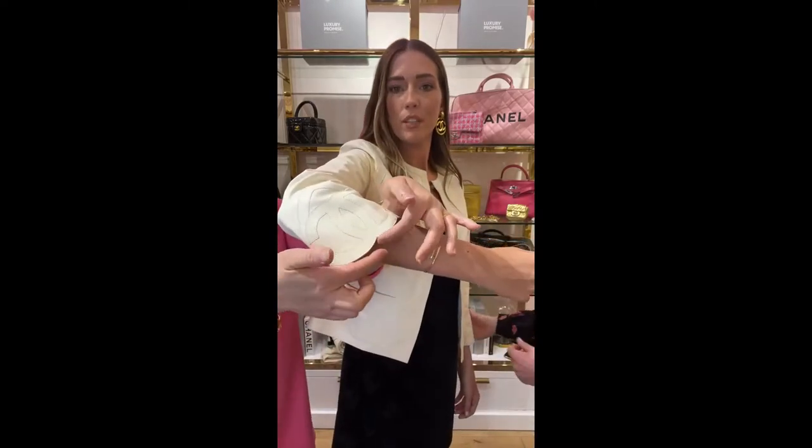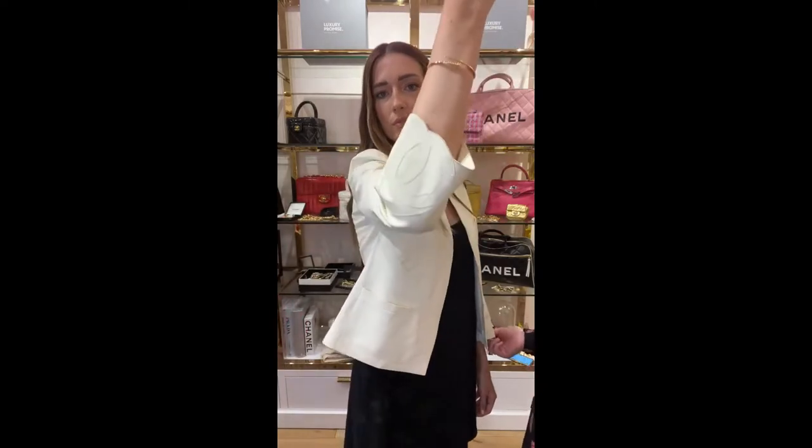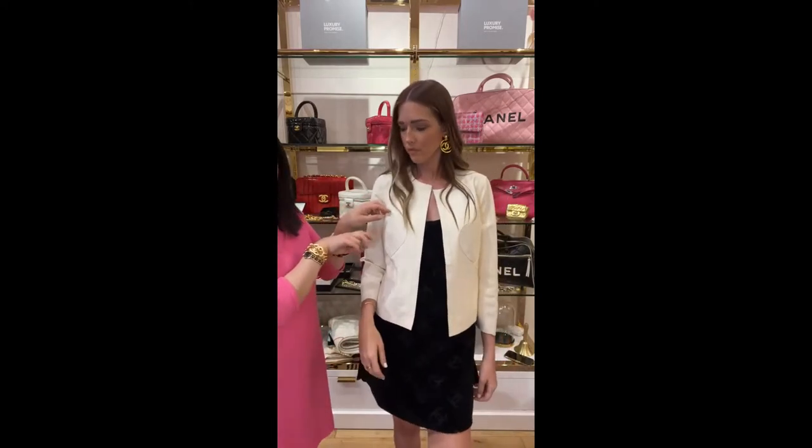Oh, this jacket looks amazing on you. Can we just show everyone the detail? Look at the heart, the way it divots, where the heart is, like the CC. It is just so gorgeous, the way it's appliqued onto the edge of the sleeve. It is the softest. This is so soft. It is incredible. That Nappa leather, and the detail on the Chanel box.